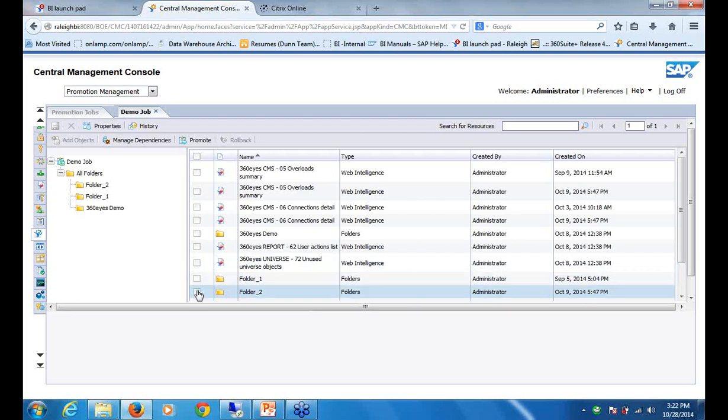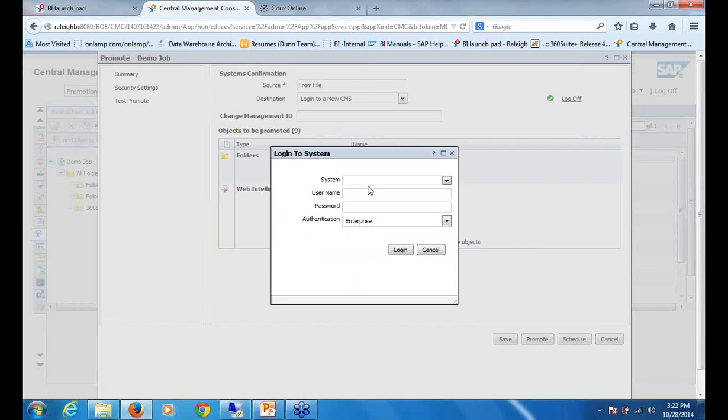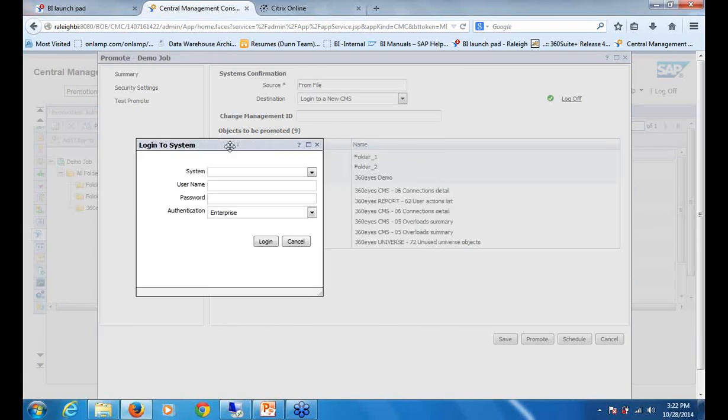So in order to get around the problem, what we could do is change our destination. We could select a different CMS server, log on to that server, import everything and promote everything in the bar file to that CMS server, and then promote back just the content that we are interested in to our destination server.